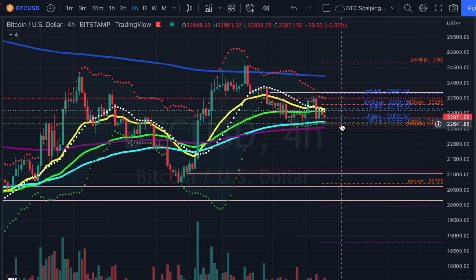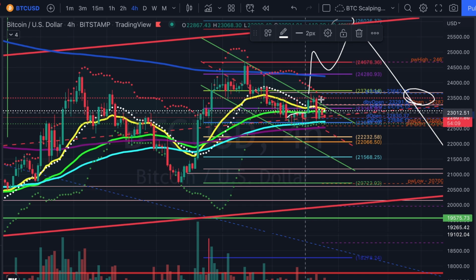What else can I say? Yeah, this cross, it doesn't need to happen. It kind of looks like it's pointing out a little head and shoulders situation, but I don't know if this is going to play out or if this is going to break up after signing right here.